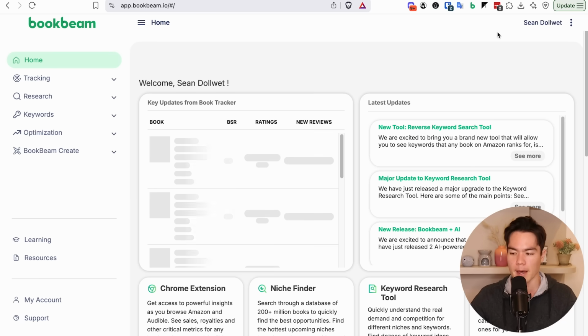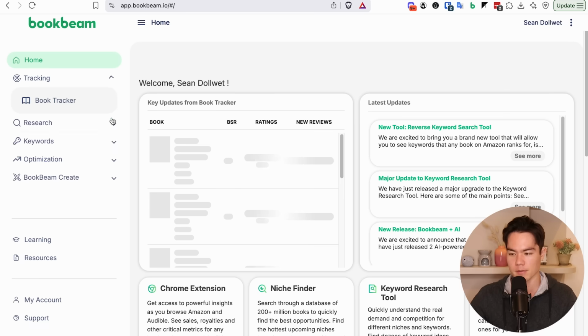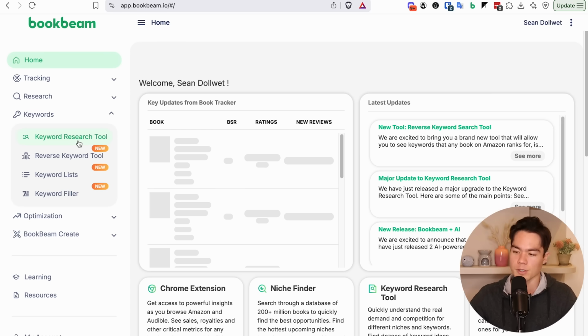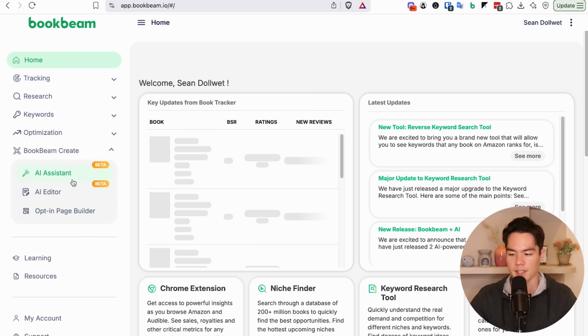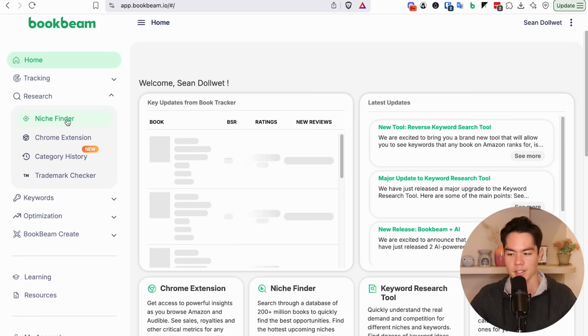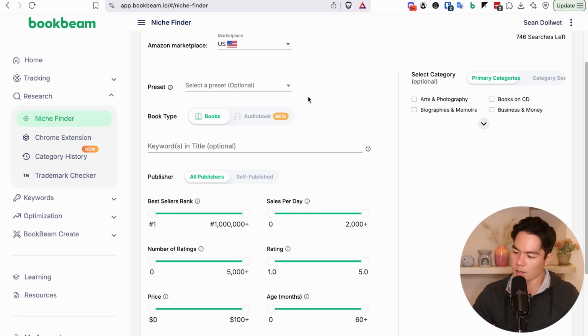They also have a web app where you can log in and has a lot more features, such as the book tracker, the research features like the category search and the trademark checker, the keyword research tool, which tells you how much search volume a keyword is getting, and a couple other features, and also optimization and some create features here. Now, out of all the features that they have, by far the most effective one is the niche finder here. Bookbeam is the only one that has this feature out of all the keyword research tools out there, and it makes it super easy to find profitable keywords. Let me show you how this works.